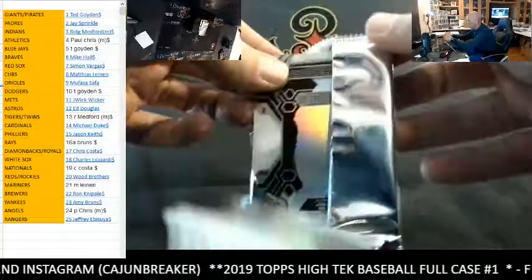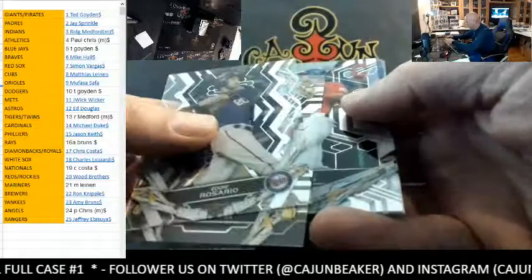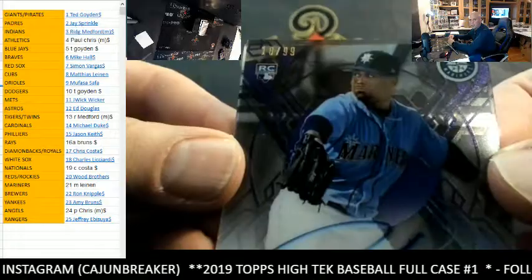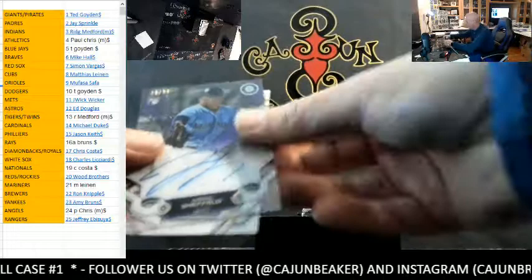All right, pack one of the last box. Eddie, Bregman, Puig, and we got Justice Sheffield. Justice Sheffield out of 99. Purple parallel. 99, Sheffield. Trey Mancini, and we got a green Mike Trout. Green out of 150. Very nice. Sheffield for the Mariners.